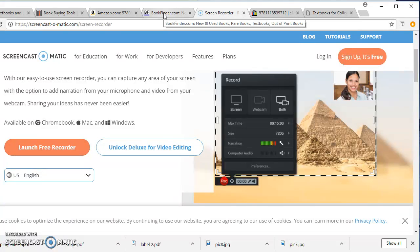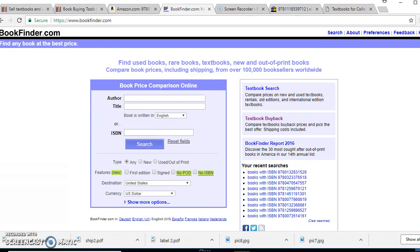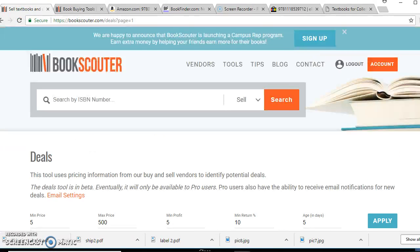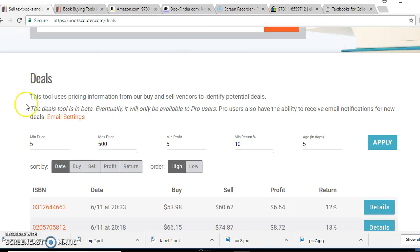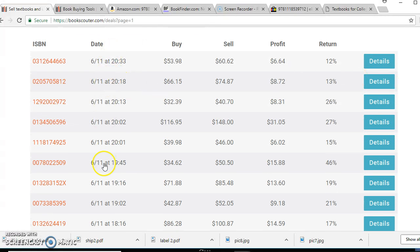If you're spending your own money or even a regular credit card, you could use Bookfinder. And it's going to be better for you also because now you're not limiting yourself only to finding that book on Amazon. You're also going to look for it on other websites. So the way it works, you sign up, and then you go to tools, and then you go to deals. Then you type in your criteria, and obviously you could always change it, and then you hit apply, and you're going to see all these deals, right?